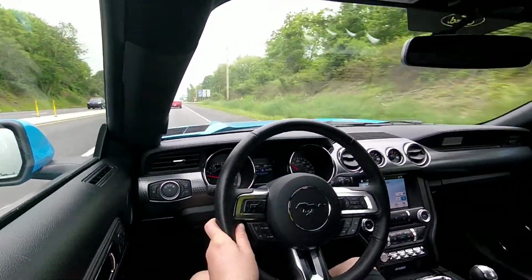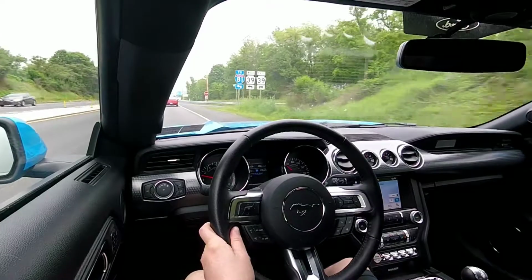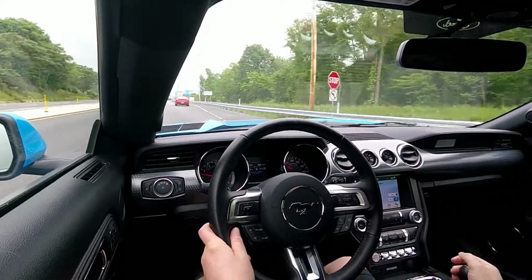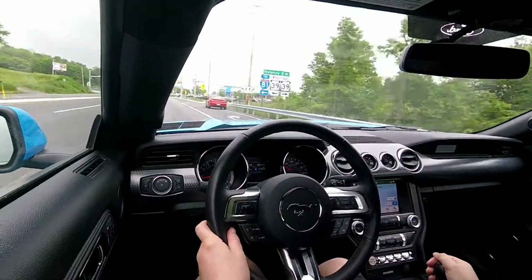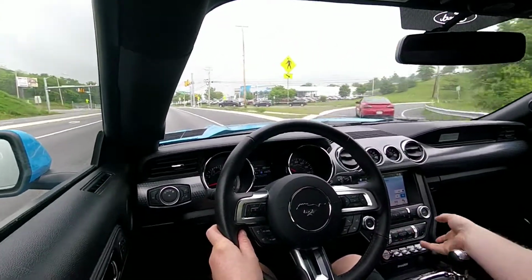But still, just to get to 40 or 50 miles an hour, having to go through all of your gears, that's just stupid. So we'll go to a red light here.